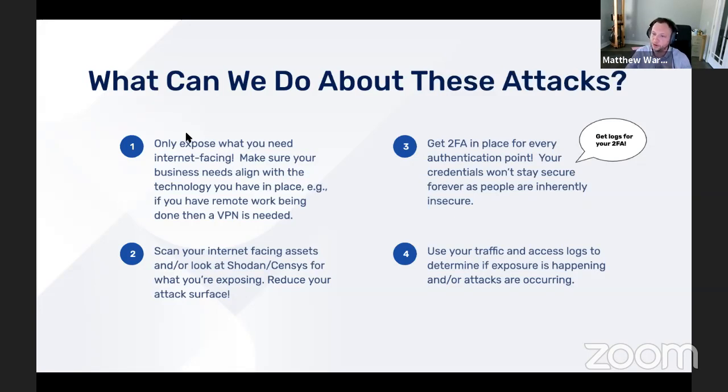So it's important to audit what you're doing, audit what you're seeing, look at what you have facing the internet, and that's where we come up to number 2. It's important to either scan your internet-facing assets or look at using Shodan or Censys to see what is actually being exposed in your environment. So, are you exposing things that are unexpected? Do you have additional IP space you're unaware of with your certs inside of them? And Censys can be useful for that kind of thing.